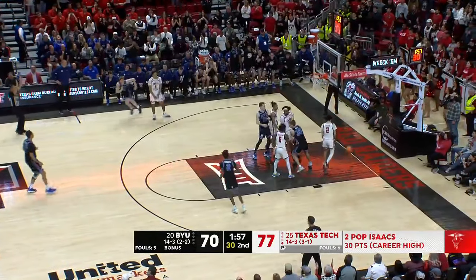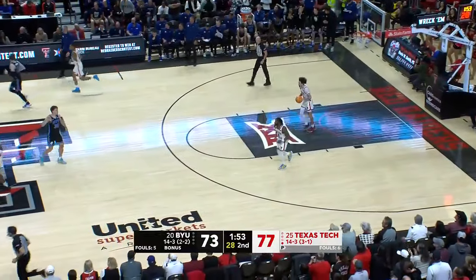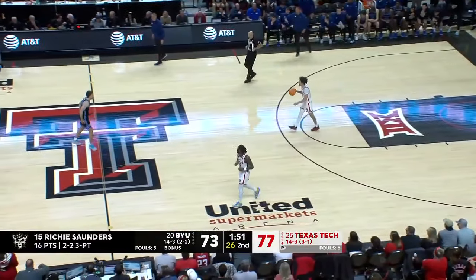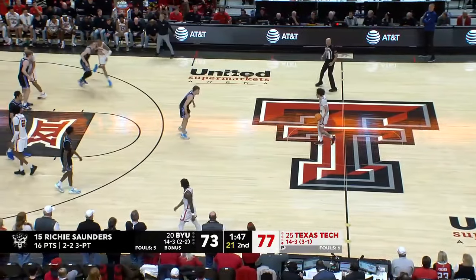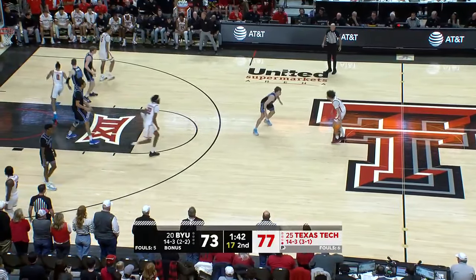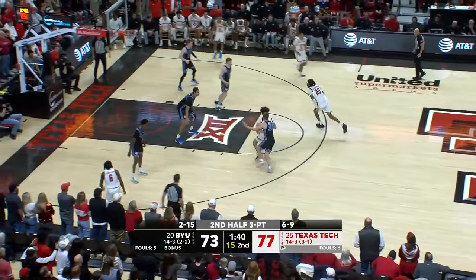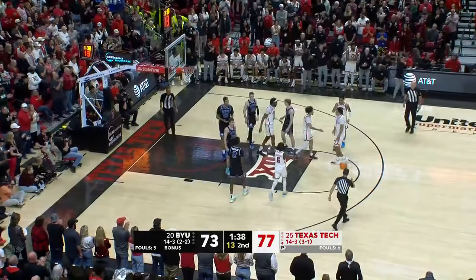Saunders, and finally an answer for BYU. That ball went side to side, and Richie Saunders took the first good look they got. They've been in a low shot clock most of the second half. That's not the way they normally play. Just the second three-ball of the second half for BYU. And Pop will go to the line.